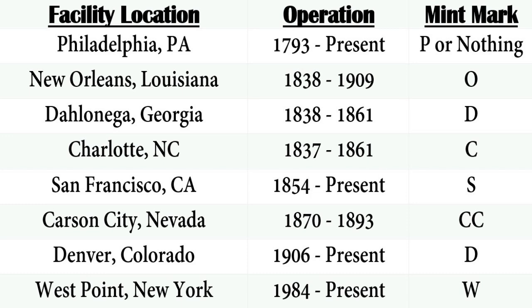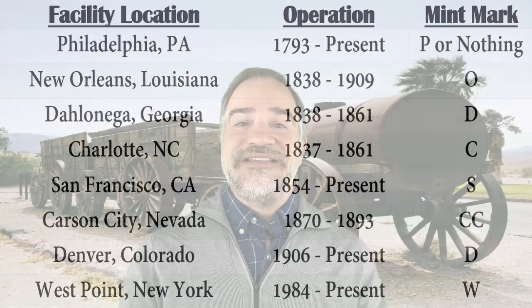Dahlonega, Georgia was only operational from 1838 to 1861 and will have a D. Charlotte, same thing, 1837 to 1861, has a C. And San Francisco began in 1854 and they're still around too, and they have an S. Carson City has a CC, they were in business 1870 to 1893, and more on that. Denver opened in 1906, has a D, they took over the D, and West Point has a W, they opened in 1984, and they're still minting.